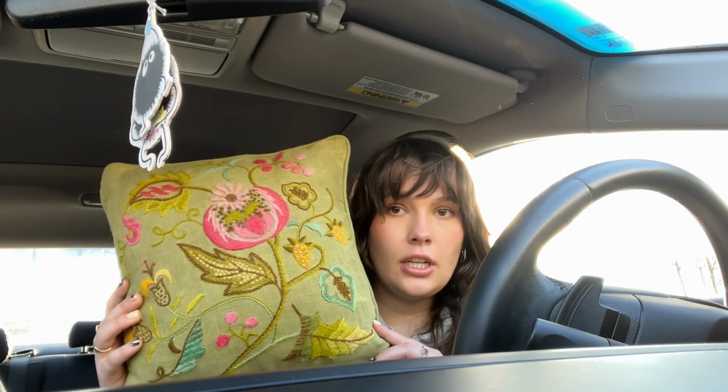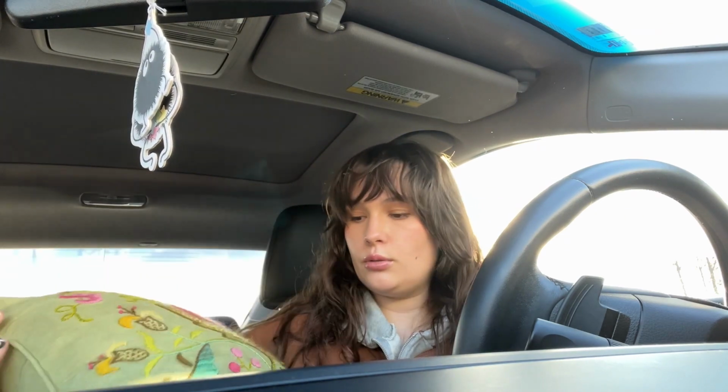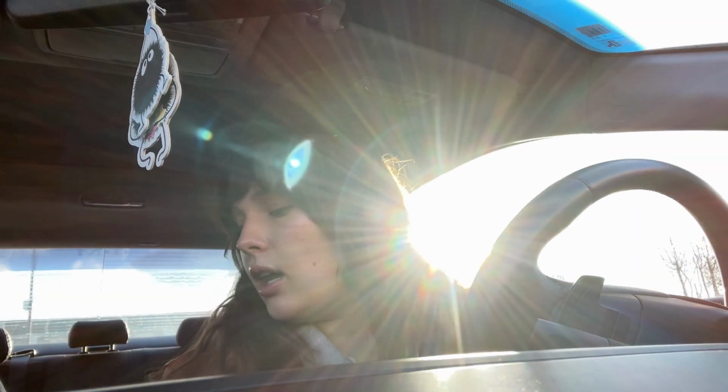Okay guys, we just left. That's called Dashwood Vintage and Flora. It was actually so cute in there. I loved it. But here are some of the things that I got. I got this vintage hand embroidered pillow. These are all of my favorite colors, like greens and pinks and blues and yellows. Literally my favorite colors. I got this for 20 bucks.